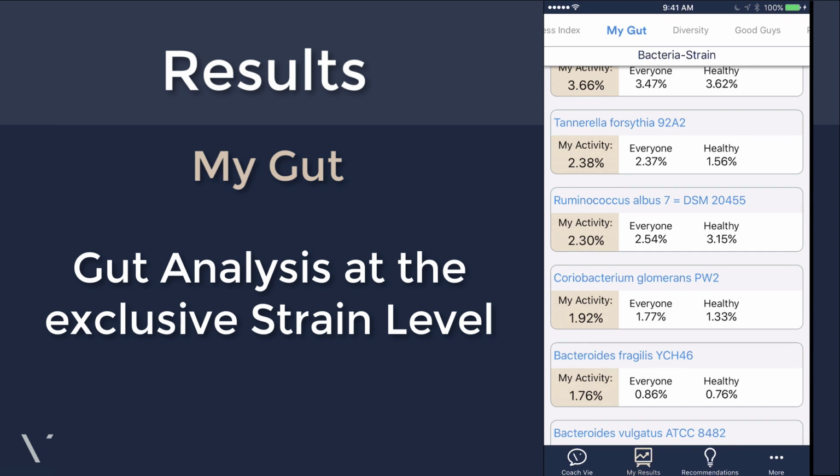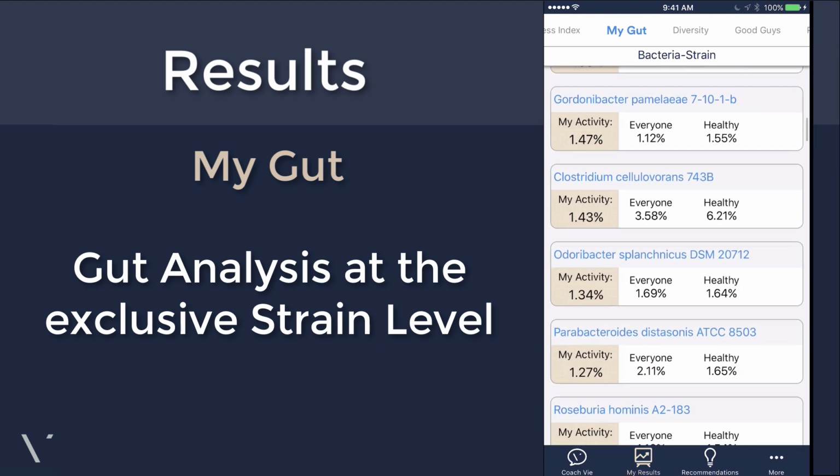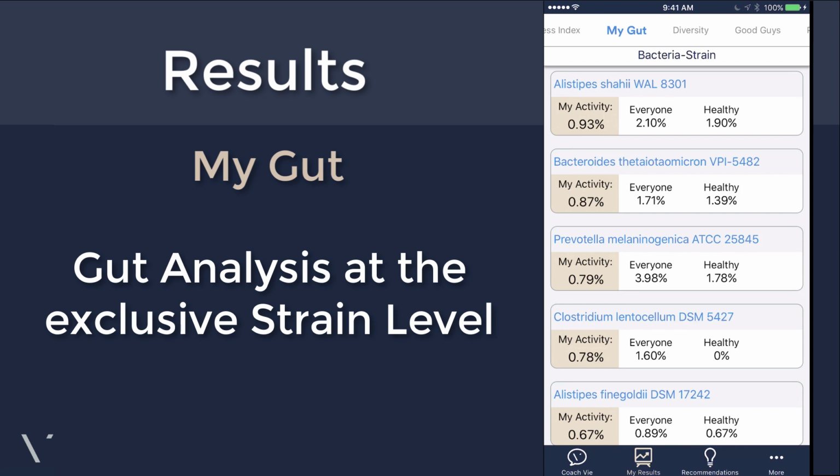So let's look at this Tannerella forsythia 92A2 a little closer. This particular bacteria, along with Prevotella melaninogenica, which we can see right here, this Prevotella melaninogenica ATCC 25845, and another one called Porphyromonas gingivalis seen in your species section. These bacteria are associated with periodontal disease when they're found in the mouth.